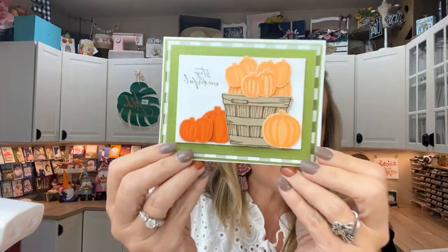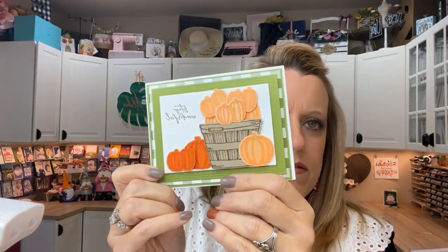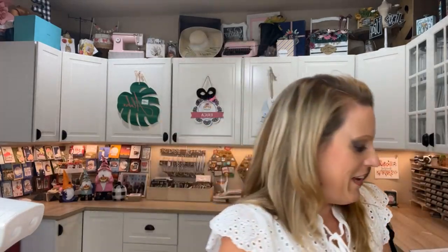This one is so cute. This one is so fun. This is from Terry, I hope I say your name right. It's spelled differently, but I kind of feel like that's how you say it. Terry, look how cute. She put pumpkins in that bucket, that wooden crate thing. What is that called? Basket? You guys know. But she filled it with pumpkins. Very cute. And there's some green and white gingham in the back. Love it. You guys know all of my favorite things.